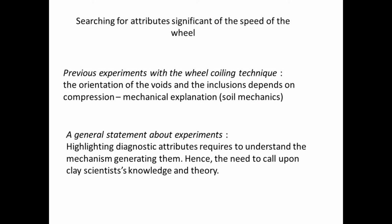As for the wheel coiling technique, it can be carried out on slow wheels rotating at a speed of 30 to 100 rounds per minute. The differences in the orientation of the voids and the inclusions do not reflect differences in the speed of the wheel, but differences in compression. Strong compression produces elongated, vertically oriented voids parallel to the walls. Weak compression conserves the coil mesostructure.